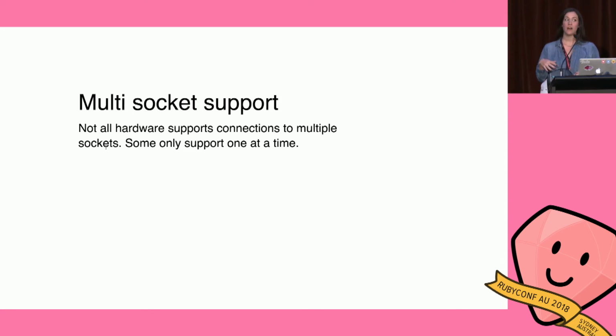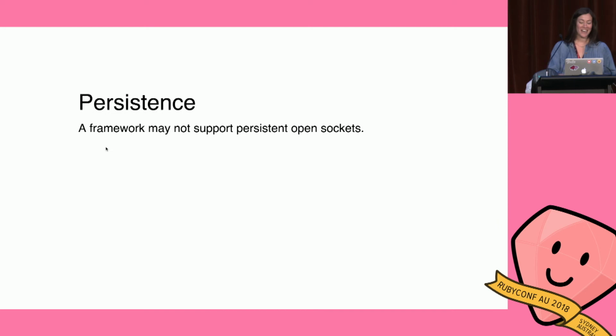So we need to make sure, and by we, I mean the people that are working on it, anyone on that team, that the hardware is maintaining the connections and receiving all the messages. The shoe sorter is a good example of a machine that doesn't support multi-socket connections, so we have to handle that by having dedicated processes that connect to the hardware. Next, persistence. A framework might not support persistent open sockets.